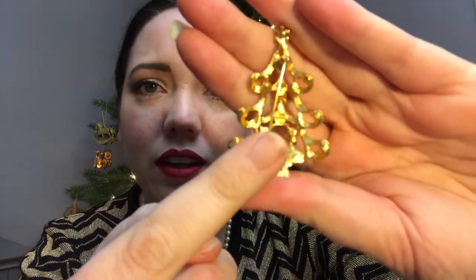This one, I think I've seen a lot of these. So I don't think it's anything that's, you know, super fancy or anything. Just because it sparkles, I did see a lot of these. But I also had this one. I didn't realize that when I bought it, of course. This one is marked Monet, and out of the Christmas tree brooches, this is probably my favorite. I just love the design and the colors, and it is marked on the back there. So it's marked Monet there.